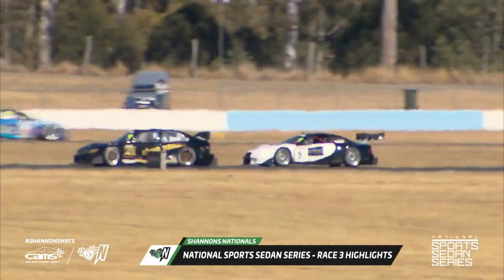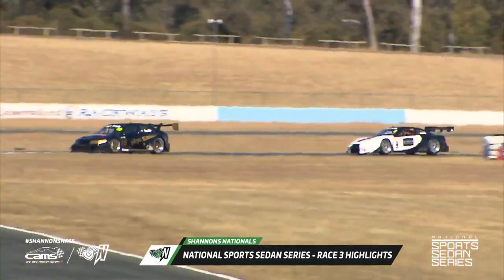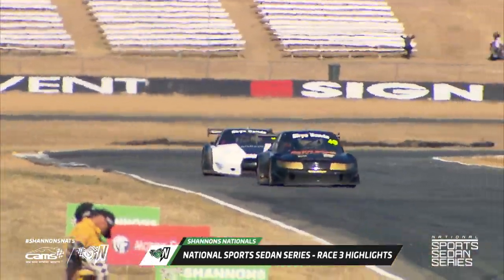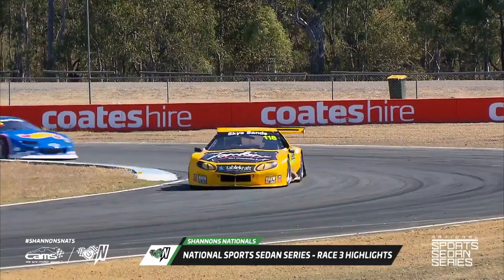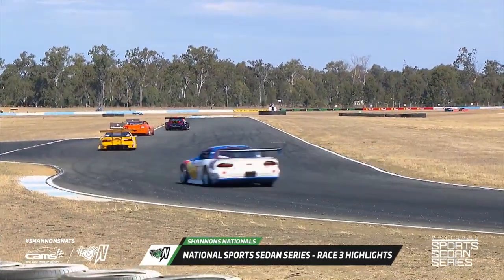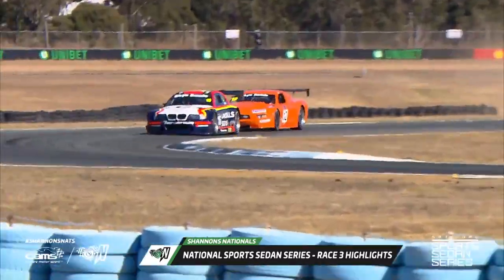Little pinch of a tyre was just enough for Thomas Randall to go through. He slipped on through there, didn't he? Took full advantage of that. We knew that was going to happen. All Stephen Tomasi had to do was succumb to the pressure that Randall was applying to him. There it was, and it was such a small mistake. Just about any other day of the year, you'd get away with it.